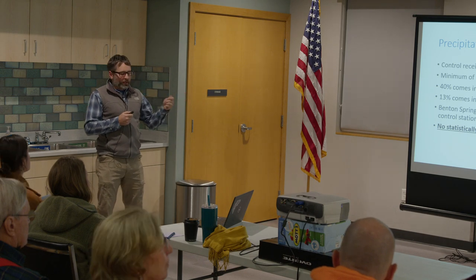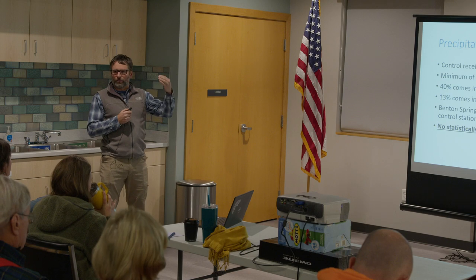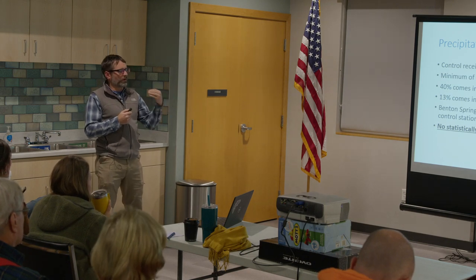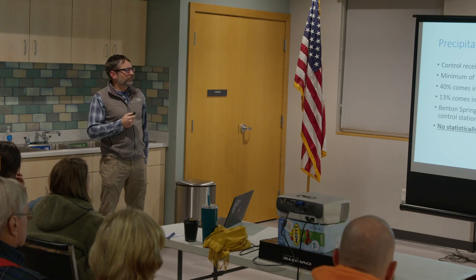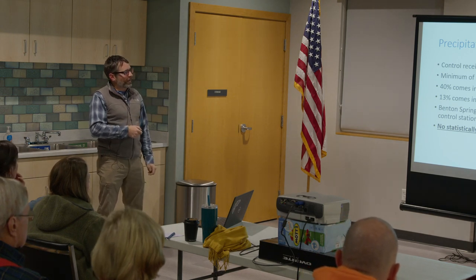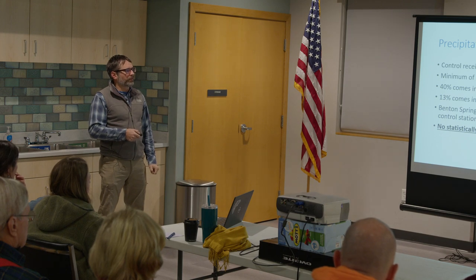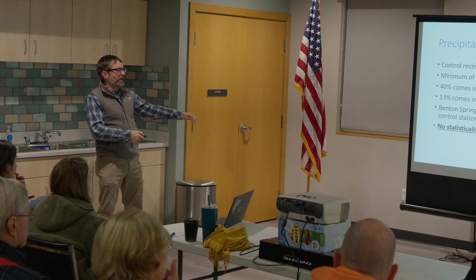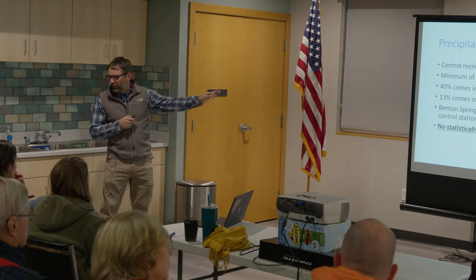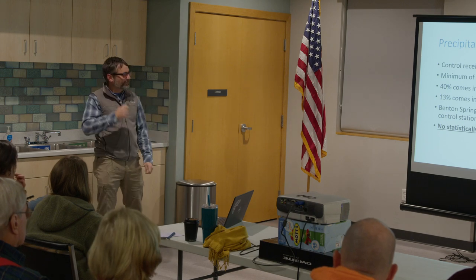Benton Spring is one of our snow courses I'll talk more about. It's located on Gisborne Mountain, which is on the Experimental Forest. It's due east of the weather station. It's at 4,800 feet elevation, and it averages 13.5% more precip catch per year than at the control station of about 2,400 feet.